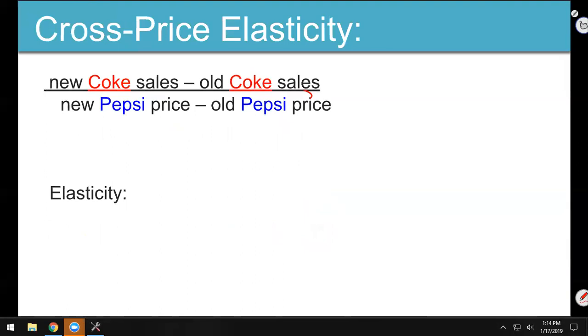So, percentage change in Coke. Coke is now doing 96 where they used to do 80. They're selling 16 million more. Compared to the 80, that's what, 20%? So Coke is selling 20% more soda.